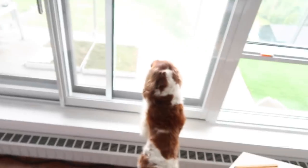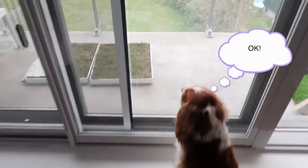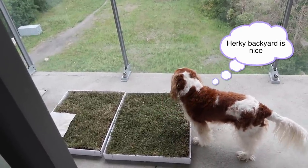Okay, good morning, guys. We're gonna attempt to make them pee on the balcony for the second time today. We tried at 7:30 a.m. Now it's around 9-something a.m. Herky, you ready to try again? You gonna go pee on that grass? Pee-pee, Herky.